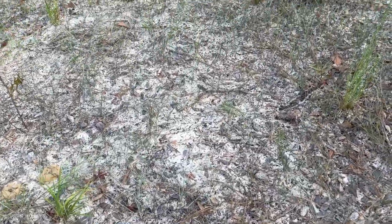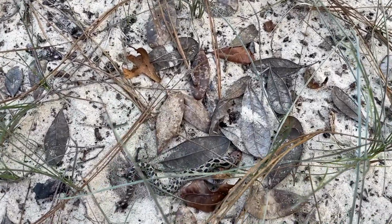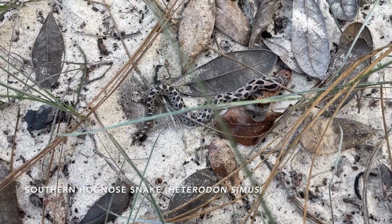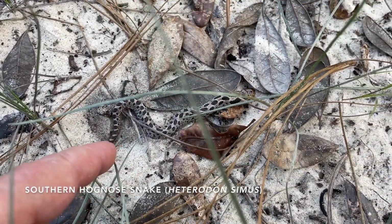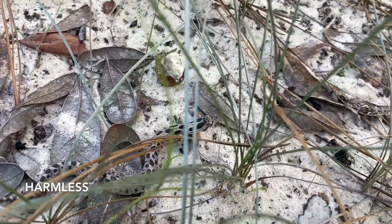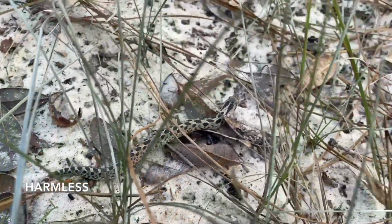I think I see some movement. Oh my gosh, I can't believe it. There it is, H. simus. They are so hard to see. Oh, no wonder you've got to road cruise them. Oh my God. Oh, wow. The baby time of the year. Oh, wow. Yes.